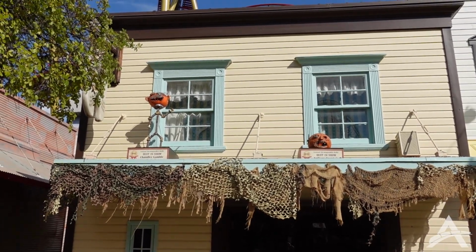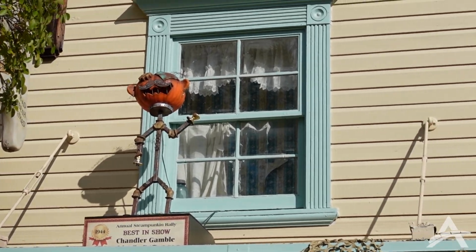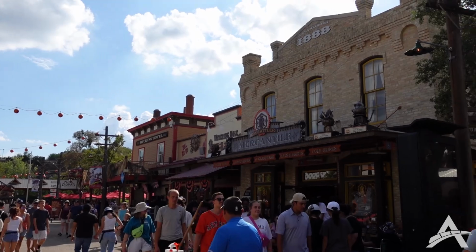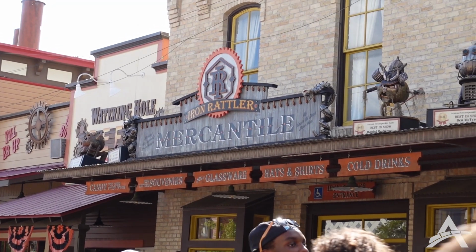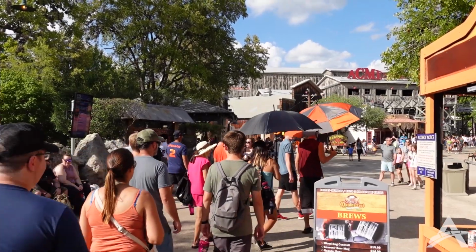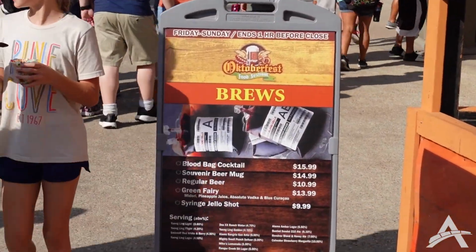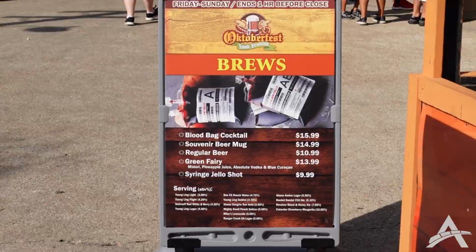The other really fun thing we've noticed here in Crack-Axle Canyon is they've got these little steampunk guys up here on some of these building facades. These are really fun. And they also have them on the other side on Iron Rattler Mercantile, which the sun doesn't really want to play with us about at this time of day, but you can kind of see them over there. Lots of fun. And near the entrance to Iron Rattler and Dr. Diabolical's Cliffhanger is your final brews booth here in Crack-Axle Canyon. So they do have two locations, and you can see it's all of your typical offerings there.